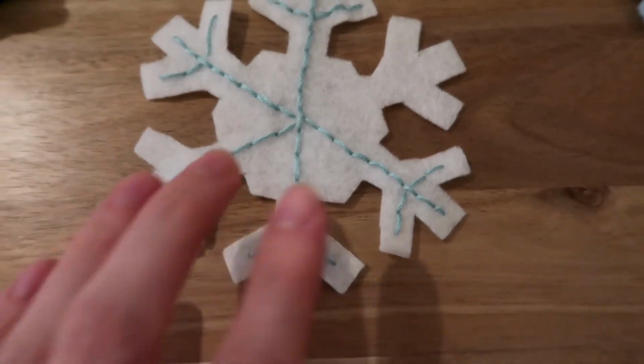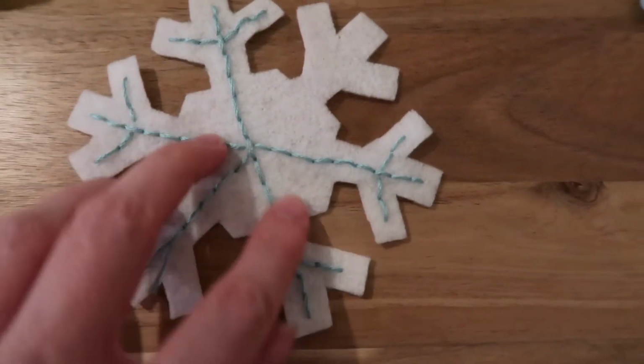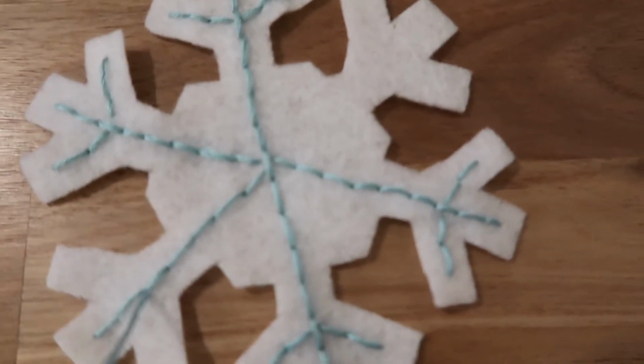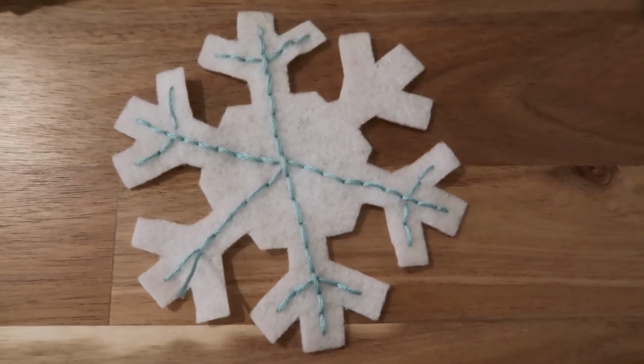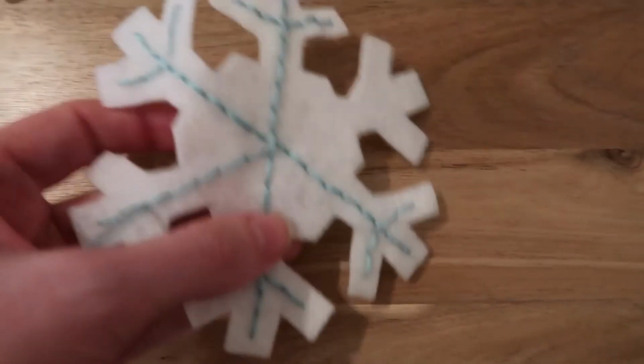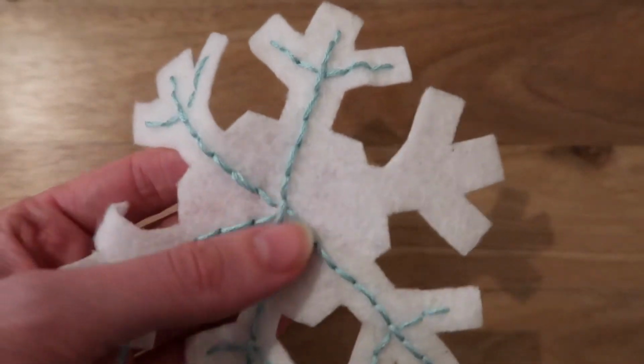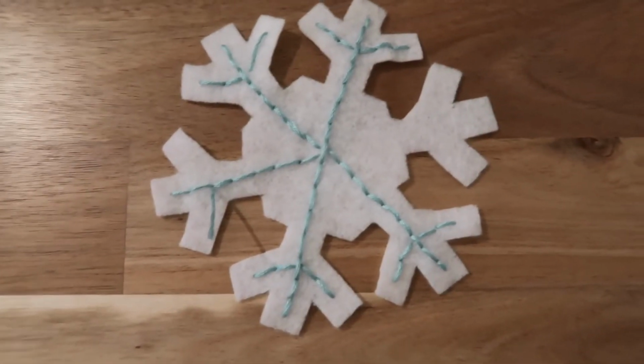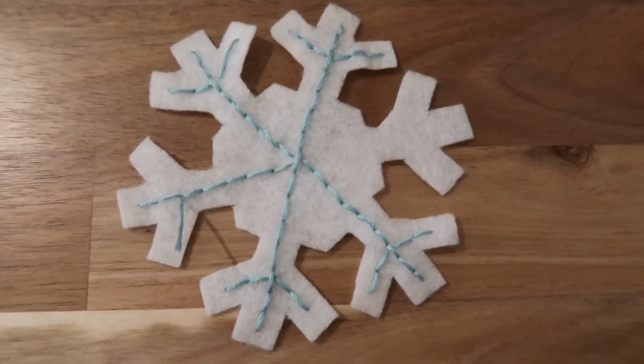Okay, I'm gonna be honest. I started sewing this, like doing the little lines of the snowflake, and I do not love it. Like, I just think it looks kind of cheesy and very homemade, and not homemade in the like homespun cute way, like homemade in the bad DIY way. So I'm gonna not do that then.